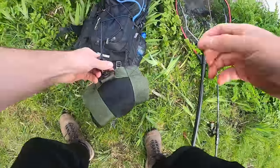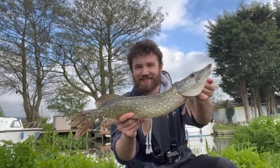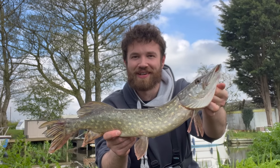Didn't think I'd be getting the unhooking mat out again already. Well, I'm not going to lie, I thought this fish was a lot bigger when it first hit that lure. Gave me a real smack, but yeah, big surprise too. So nice to be catching another fish, albeit just a small one. Well, I was reeling that in with such speed then. I don't know how that pike managed to grab onto that, but it really, really gave me a scare then.